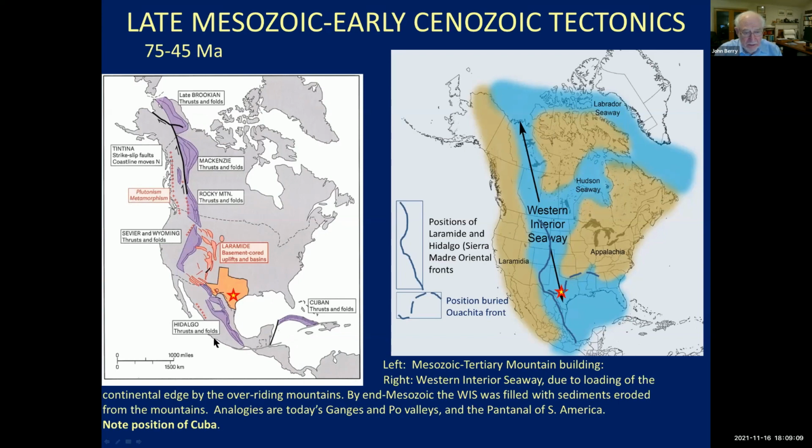Cuba started out down along the, I forget the exact name now, the Managua, I think, transform here between Honduras and Guatemala, but it moved northward as an island arc terrane until it ended up abutting the continental shelf of Florida, and that we'll talk about later. The modern analogies for the Western Interior Seaway and its being filled up are the Ganges Valley and the Po Valley. It's an exact analogy for those valleys.